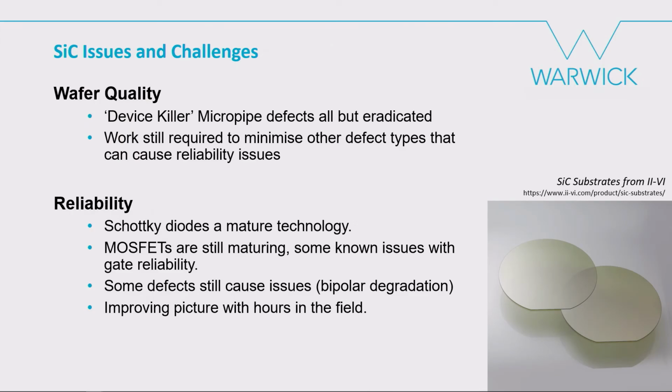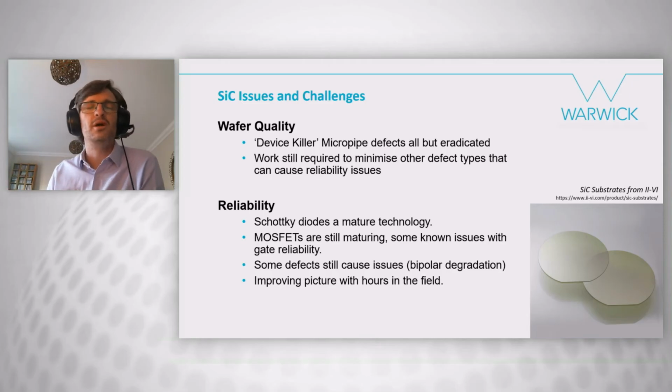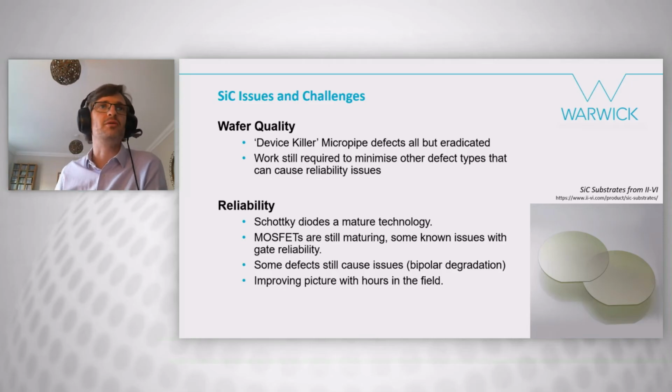Reliability, it's still a relatively new product on the market, and with new products as they come out, they need time in the field. There's no substitute for time in the field to improve the reliability, which will get more devices out in the field. That cycle is ongoing, but with the adoption of silicon carbide by some big and well-known cases, I'll come to Tesla later, and obviously there are a lot more less high profile application areas than that. With all of the data that's coming back from in-field use, this is an improving picture and reliability is improving.